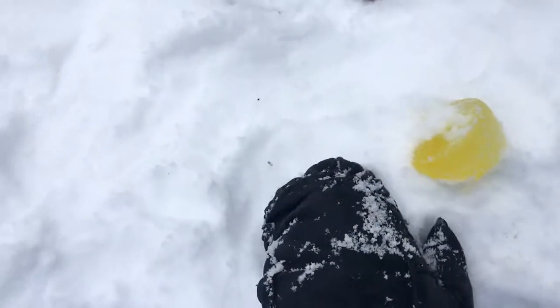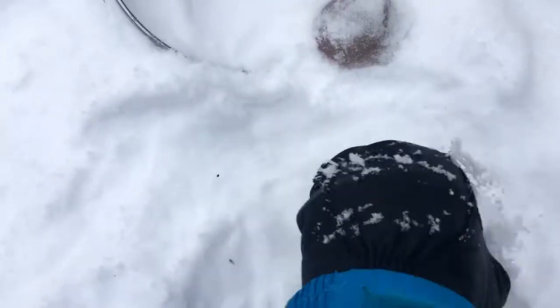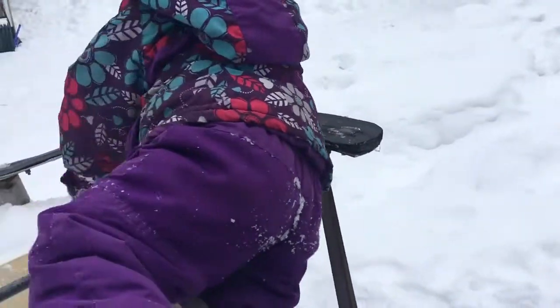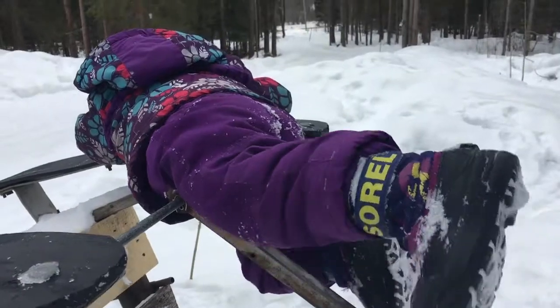Well, she played with it briefly. These are our frozen ice blocks, I called them. Anyway, we kind of got stuck in the snow. We had lots of snow, lots of freezing rain. And Carolyn was playing with them. Now she's decided to climb on this upside down sled.